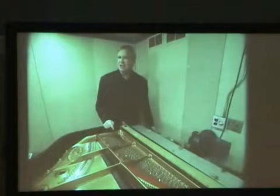5,000 times these keys are going to be hit in the next 20 minutes. It's not pleasant, but it's absolutely necessary.